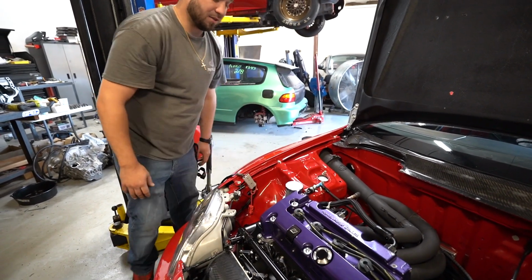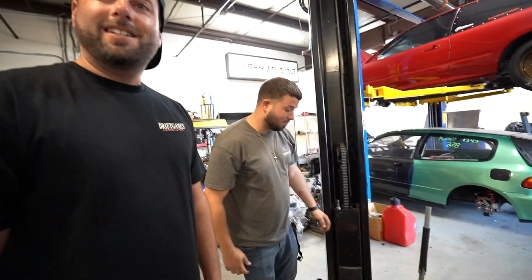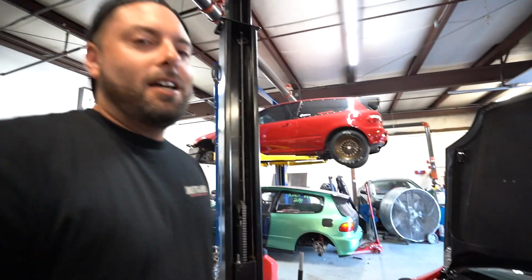Yeah, this thing's a beast. That car right there. Can we start it up? Yeah, absolutely. In Ireland they go, well, it's very late and everyone's going to get really annoyed. And no, they're just here.